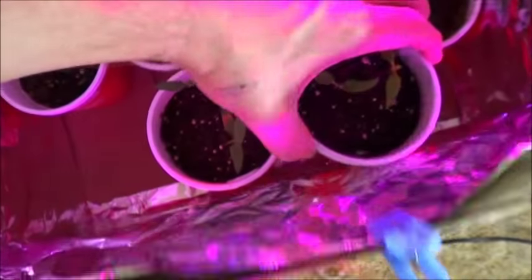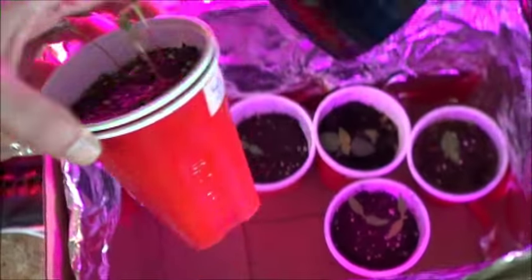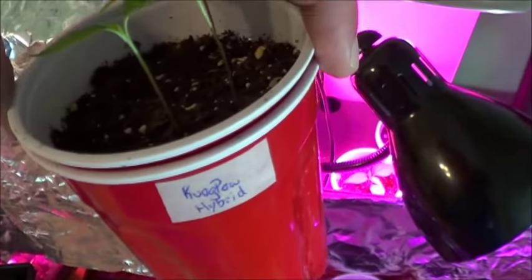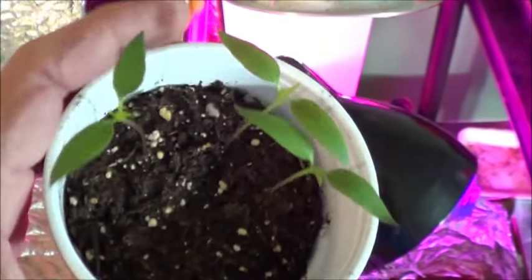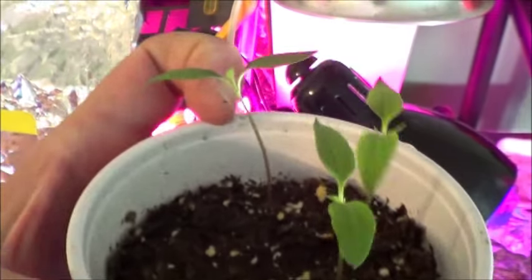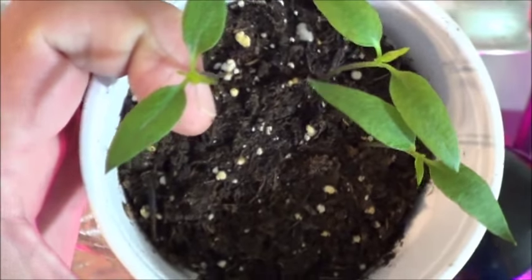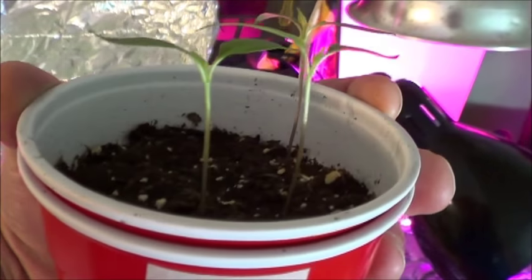And what does that leave us here? Our last one in the nursery would be Kung Pao hybrids. Kind of looking forward to growing these indoors. They are a hybrid, so I can't really save the seeds from them and expect them to grow true. But I might save some anyway and just see what happens with it.